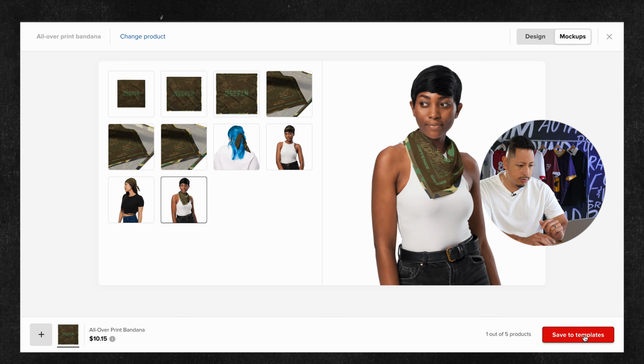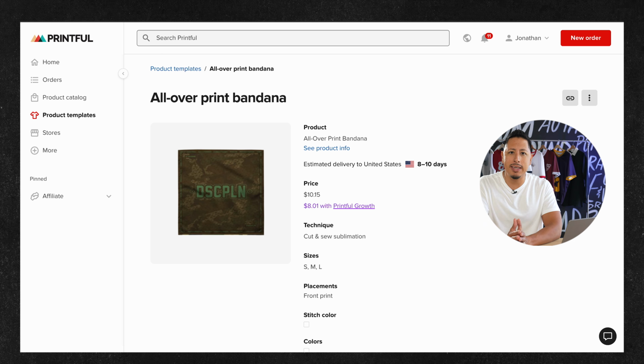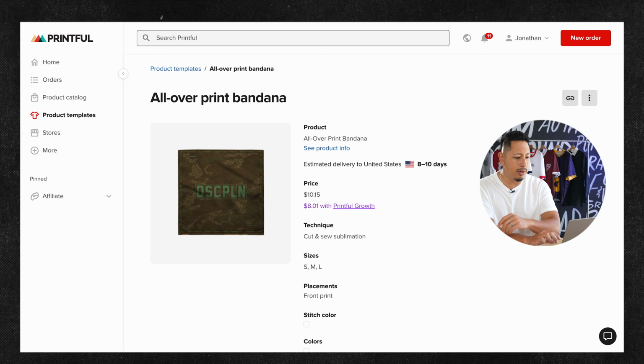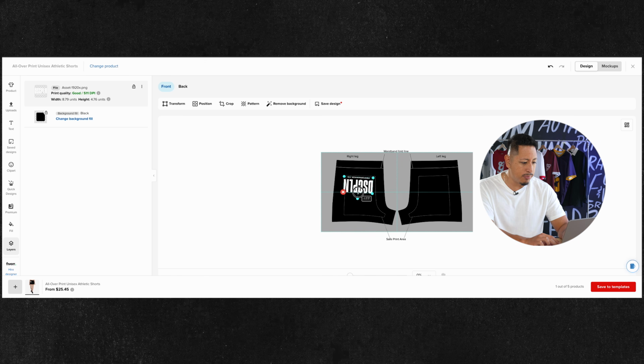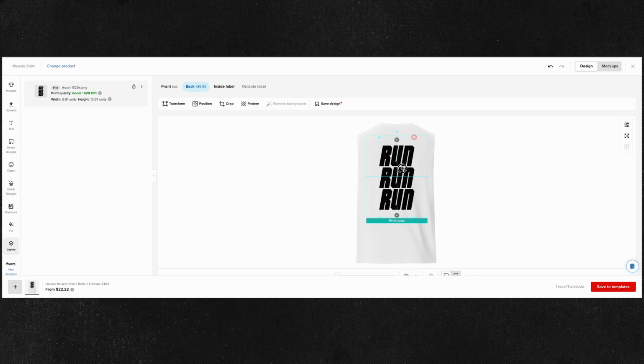What we're gonna do is just go ahead and hit save to templates, and that allows us to save it to our template gallery, which means that we can then publish it to print on demand after we place our sample orders. So what you can do here with Printful is actually design, upload, see how things are gonna work, and then you can actually take those designs to other programs, which we're gonna talk about later, in order to market your brand. Now we'll quickly upload the rest of our graphics and create them as templates so we can publish them later. And then we're gonna place our sample orders for them to arrive.